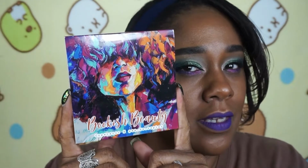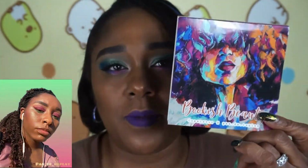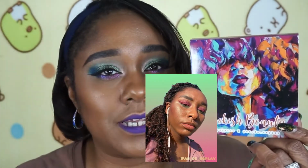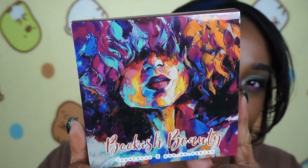Hey guys, Miss Charlie here with a tutorial using the new palette from Copacetic. This is the Bookish Beauty palette. This is a collaboration with Panda Replay. Her name is Elise. This packaging is beautiful.